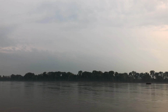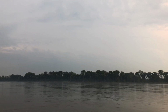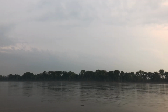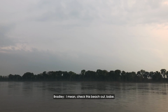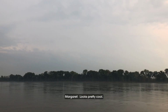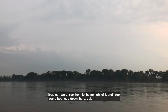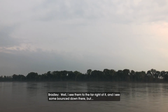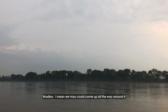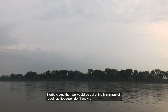I don't know how much I trust this map. Not the whole time. We haven't had this one. I mean, check this beach out, babe. Looks pretty cool. I mean, I see rocks behind it, but I see them to the far right of it, and I see some bounce down there. I mean, we make it come up all the way around it, and then we'd be out of the Mississippi altogether, because I don't know.